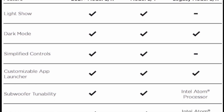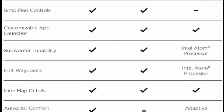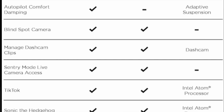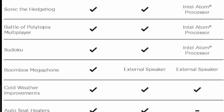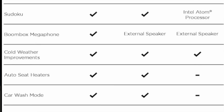There are lots of new features that came out with this version 11 software update, and they came out for all the models, the S and the X, as well as the 3 and the Y. The complete list of all the different items is up on screen now. Obviously the light show that we've talked about, there is a new dark mode, the new simplified control layout, subwoofer tunability. You now have the ability to edit waypoints on the maps. You can hide map details, autopilot, comfort dampening, blind spot camera, manage dash cam clips, Sentry Mode, live camera access. TikTok has been added to entertainment. A couple new games put in. Sonic the Hedgehog, Battle of Polytopia multiplayer, Sudoku, Boombox Megaphone, cold weather improvements, auto seat heaters, and car wash mode.